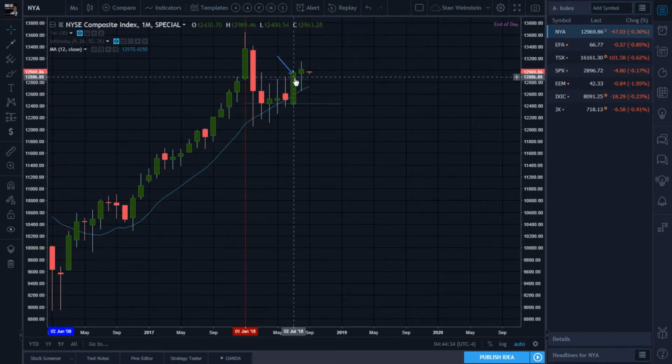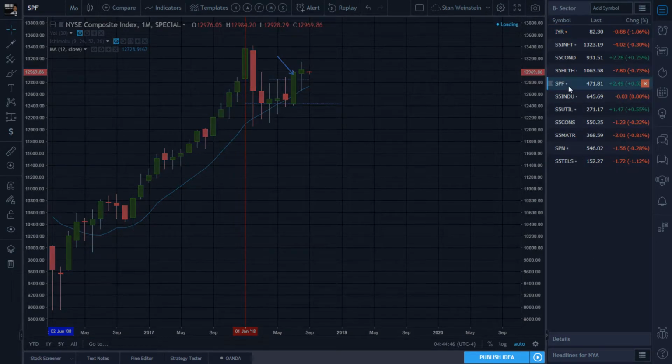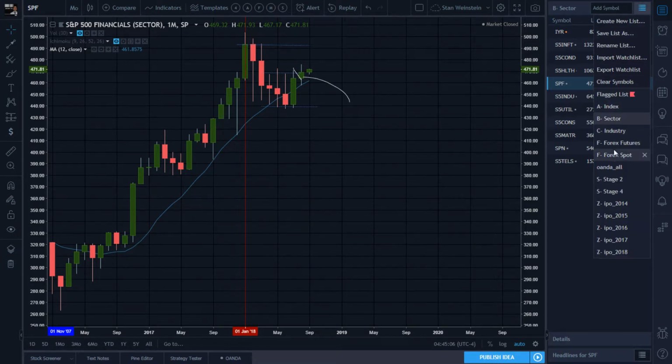Monthly defined breakout here. Still an uptrend. No bailing out signs yet. Sector: Financials. Still in stage 2. Here they had some scary spot below the 12-month moving average, but still going uptrend. 1, 2, 3, 4, 5, 6, 7, 8. Still 8 months, we haven't overcome those highs. Tick tock, tick tock.